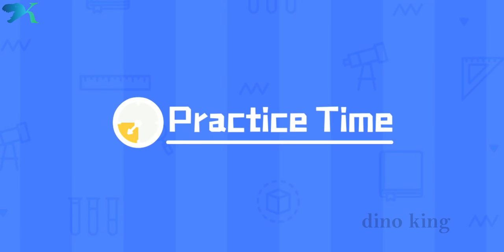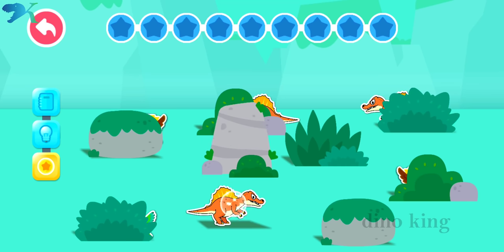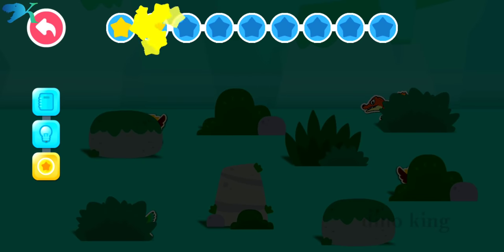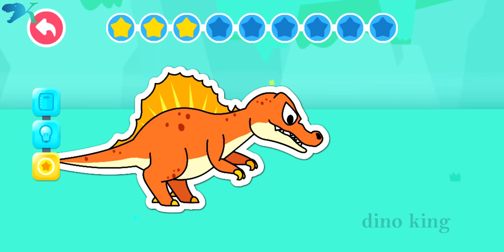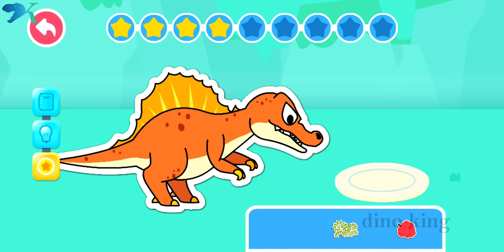Practice time. Let's check out where Spinosaurus aegypticus is hiding. Spinosaurus aegypticus. What does Spinosaurus aegypticus like to eat? You're right. Spinosaurus aegypticus likes to eat fish and meat.